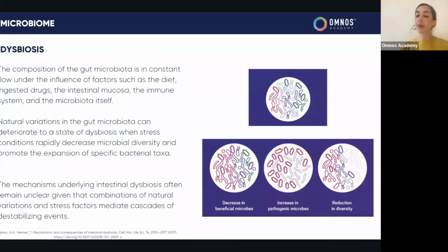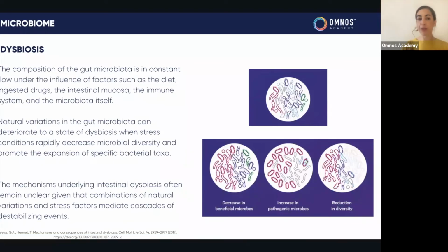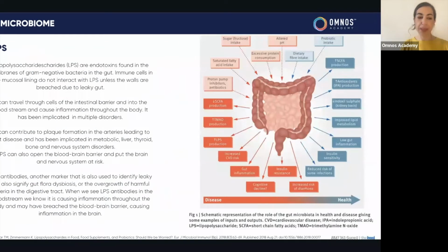When you have dysbiosis, and you can see here, it can be a decrease of beneficial microbes, an increase of pathogenic microbes, a reduction in diversity, and then you can mix all of this and you still have a dysbiosis. So this creates a cascade of events, and we will have just the ground laid for some conditions that we will see.